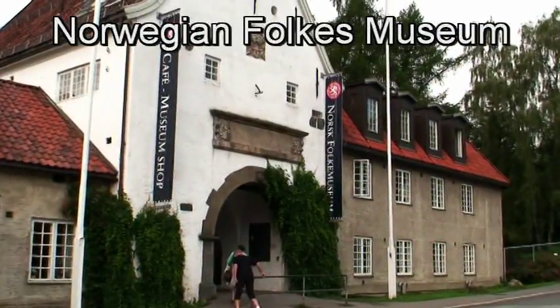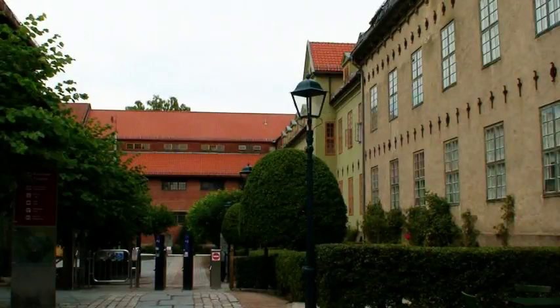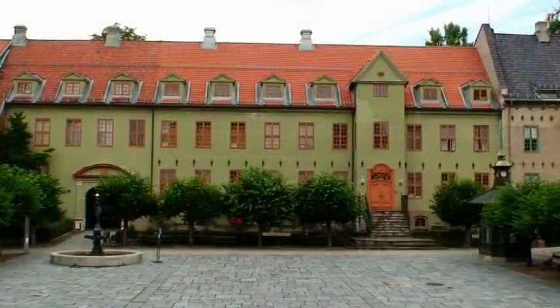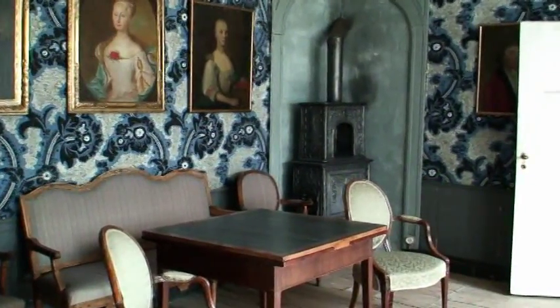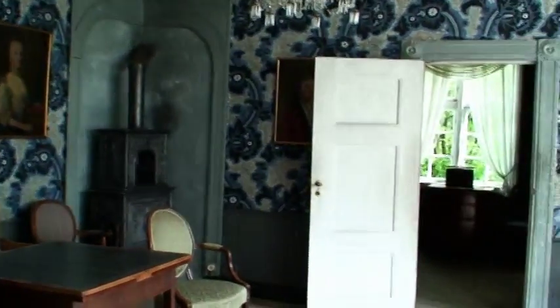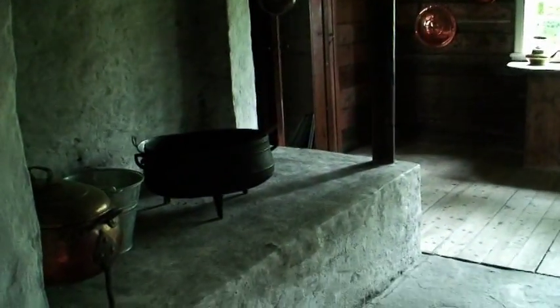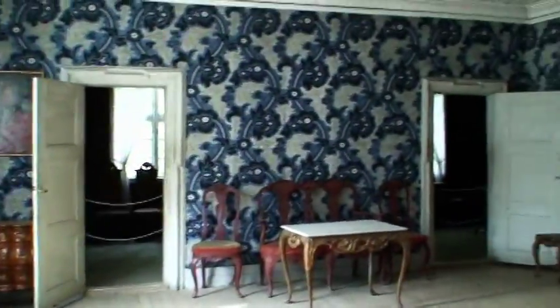Next up, we go to the Folk Museum. It is an outdoor museum made up of old buildings and farms moved in from all over Norway. Let's look inside the old parsonage. Here we see the parlor. This is the kitchen area. And this is the dining room.